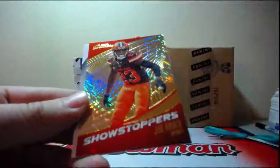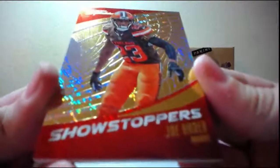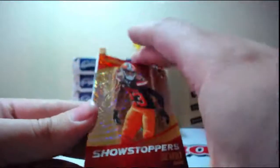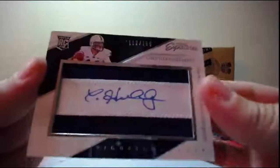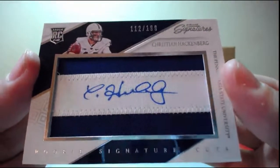And behind that, we got Joe Haden for the Browns. Showstopper. That is Jared. And our auto is Christian Hackenberg, 112 of 199 on the little swatch.